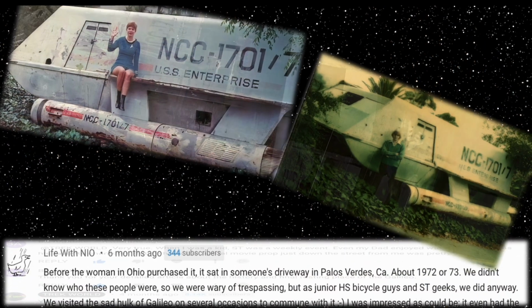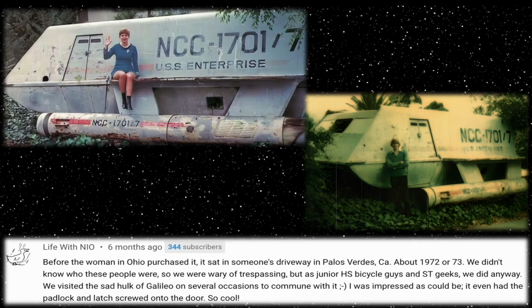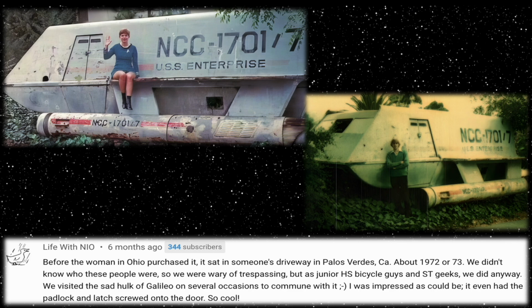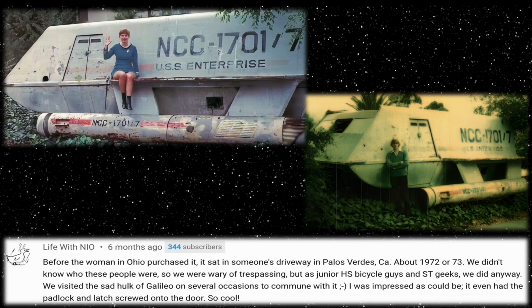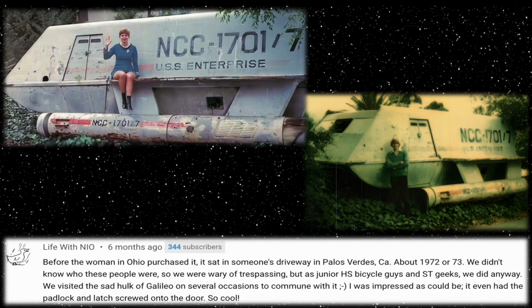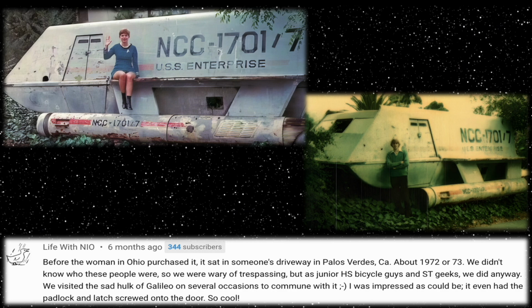Before the woman in Ohio purchased it, it sat in someone's driveway in Palos Verdes, California, around '72 or '73. We didn't know these people well, so we were wary of trespassing. But as junior high school bicycle guys and Star Trek geeks, we did anyway. We visited the sad hulk of the Galileo on several occasions to commune with it. I was impressed as could be. It even had the padlock and the latch screwed onto the front door.